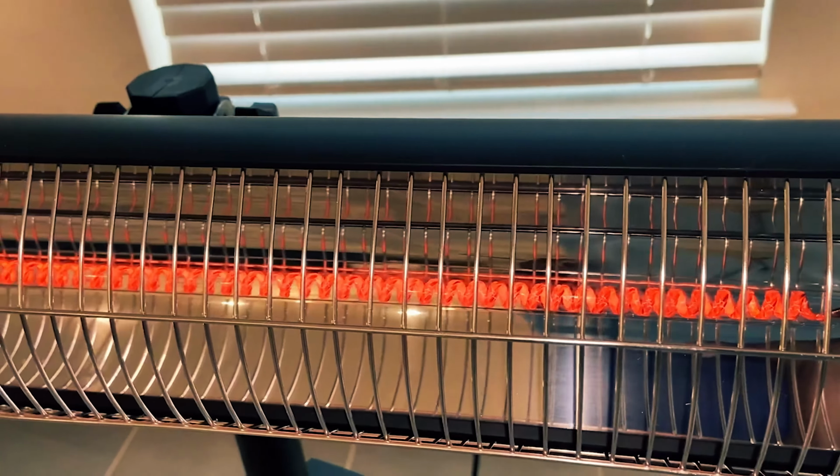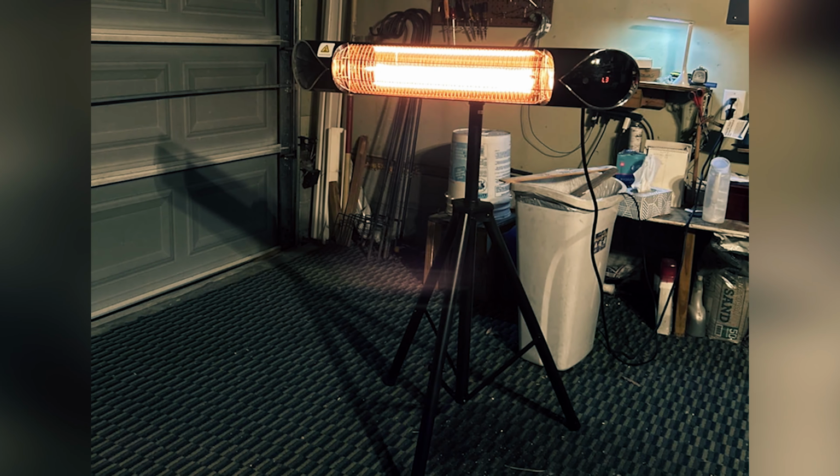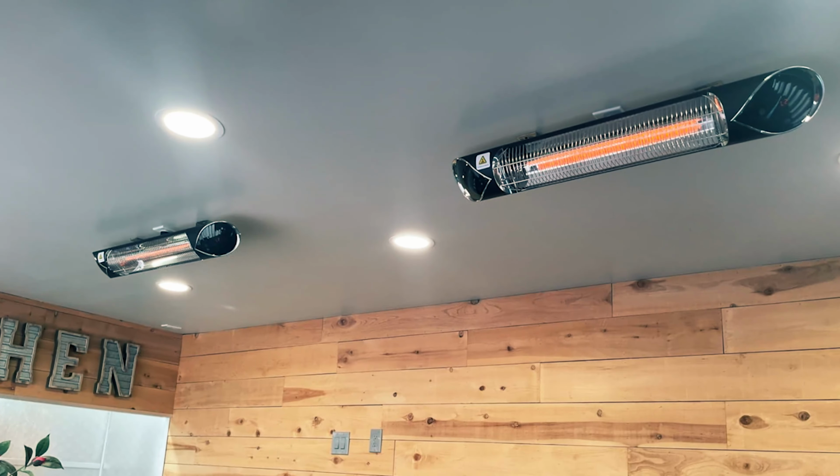Choose your comfort with 3 heat levels: 900 watt, 1200 watt, or 1500 watt, and adjust everything from across the room with the included remote.